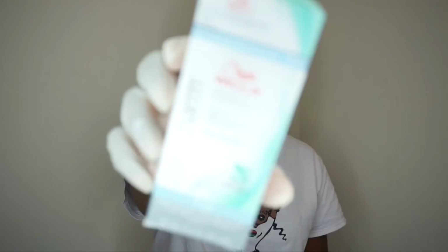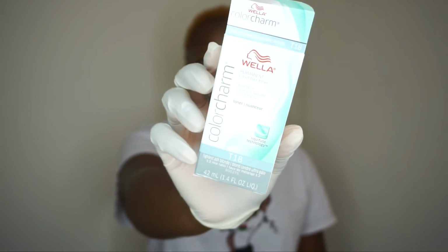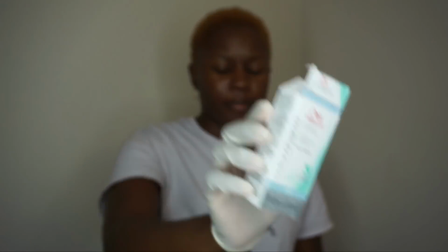So Thursday, because I had a haircut appointment, I went ahead and toned my hair with the T18 from Wella. Now it still didn't work because my hair wasn't light enough. I figured it wasn't gonna work, but I was like, okay, it's worth a try. Okay, so this is the Wella T18, and yeah, it didn't work. In order for this to work, your hair needs to be very, very bright blonde. You guys hear me? Way lighter than mine.